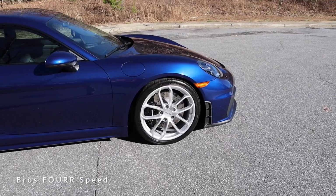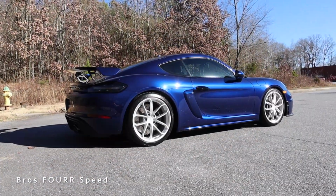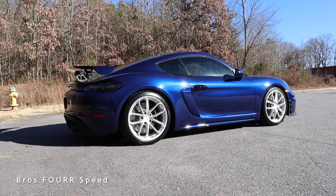As we work our way back to this front tire, you can see where I was talking about that air inlet on the side of the bumper corresponds with the one that I showed up front.